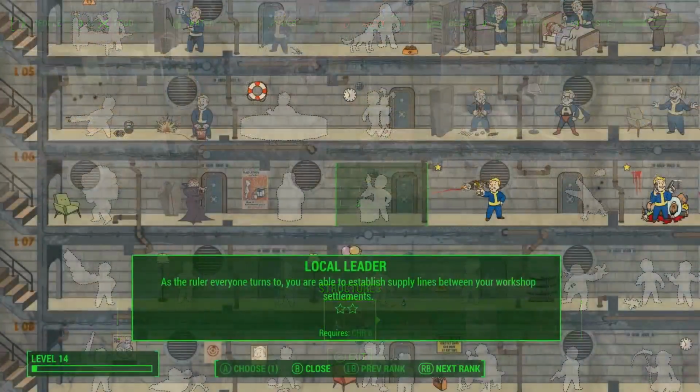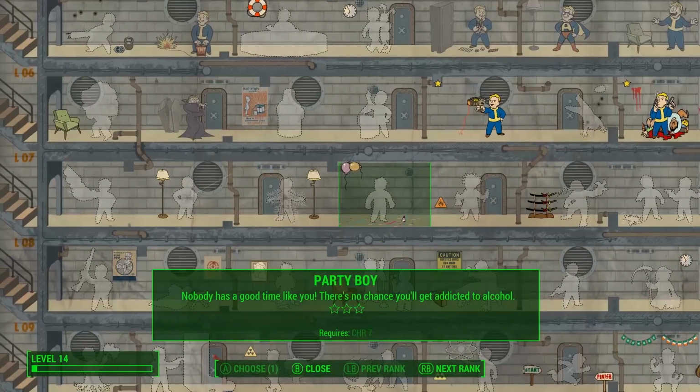perk is for you. Then we have Charisma's level 7 perk, Party Boy, which is a returning perk from one of Fallout 3's DLC content, Broken Steel. Like in Broken Steel, the perk nullifies any chance for the player character to become addicted to alcohol. How the remaining 2 ranks could enhance this, that's hard to say. Maybe higher ranks will grant affinity against worse types of addictions like drug addiction.